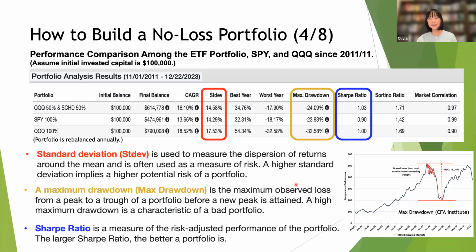And the final metric is the Sharpe ratio. This is a measure of the risk-adjusted performance of the portfolio. And the larger the Sharpe ratio, the better a portfolio is.